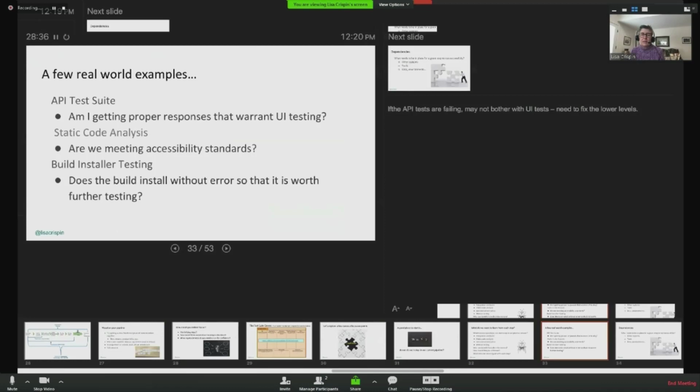Does the build install without error? There's no reason to try to test. We've deployed to a test environment, and if the build got errors when it was being installed, do we want to test that? I probably wouldn't.